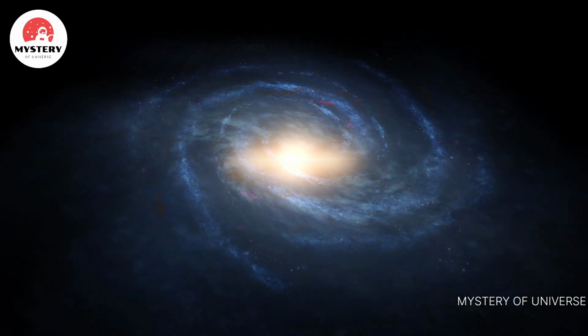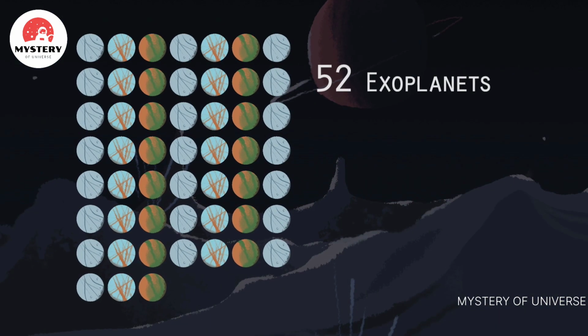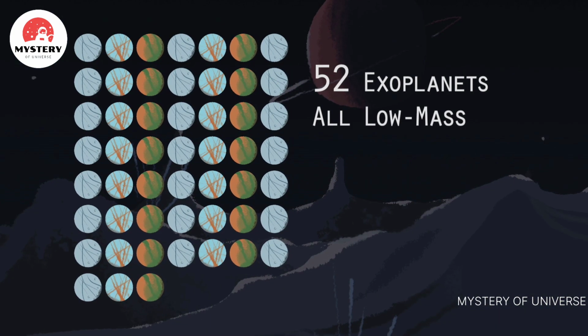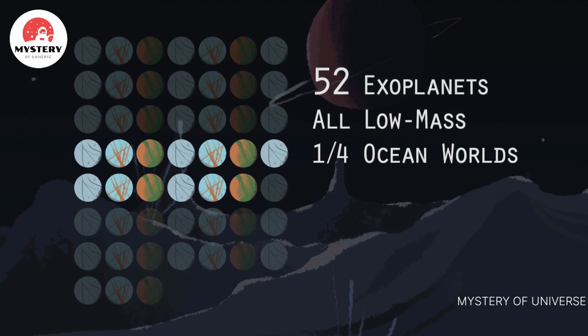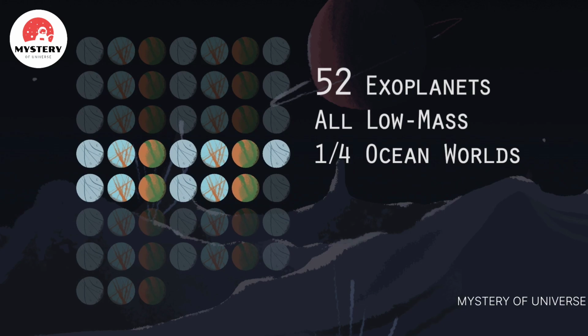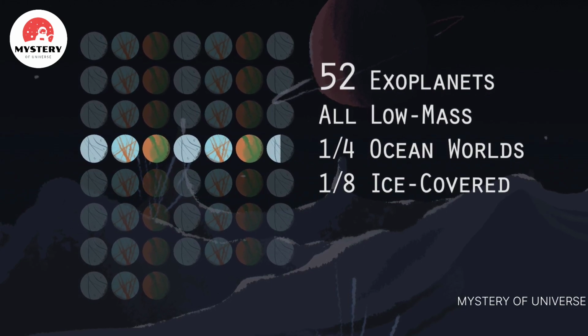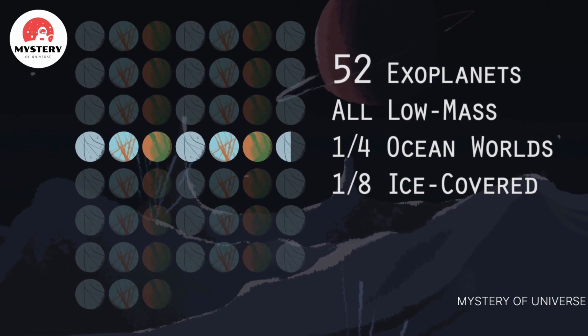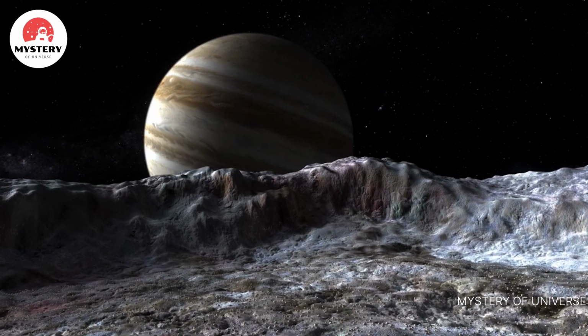As far back as the early 2000s, we had astronomers, some of them still here at NASA Goddard, that suggested that we would have ocean worlds orbiting low-mass stars. Recently, we've looked at about 52 exoplanets, and these are low-mass exoplanets. And what we found is, of these 52 planets, 1 out of every 4 may be an ocean planet. And when it comes to these ocean planets, over half of them may be ice-covered ocean worlds. And so Enceladus and Europa may serve as small-scale analogs of these planets.